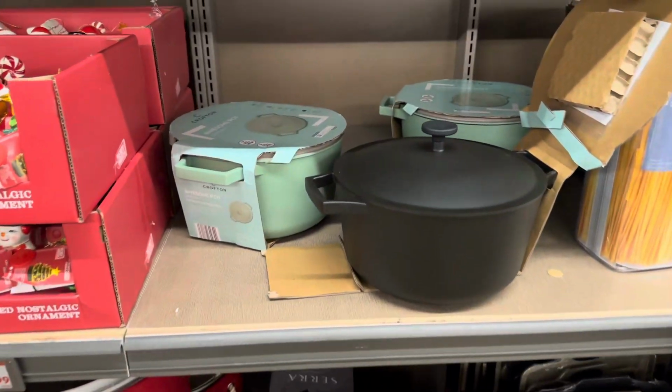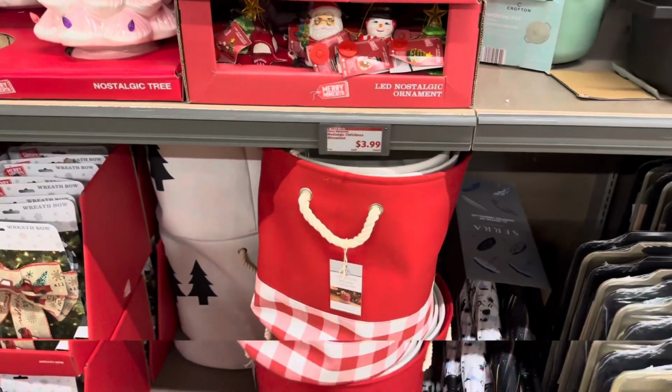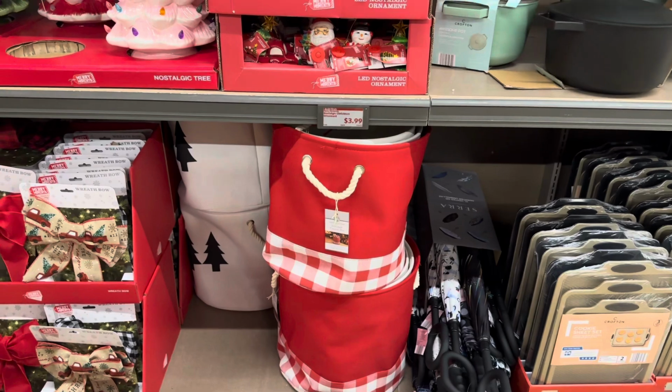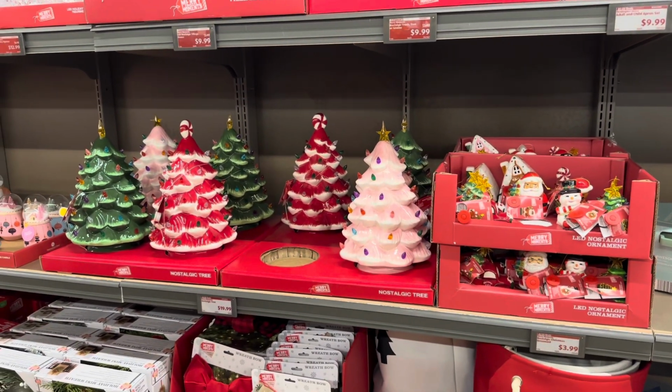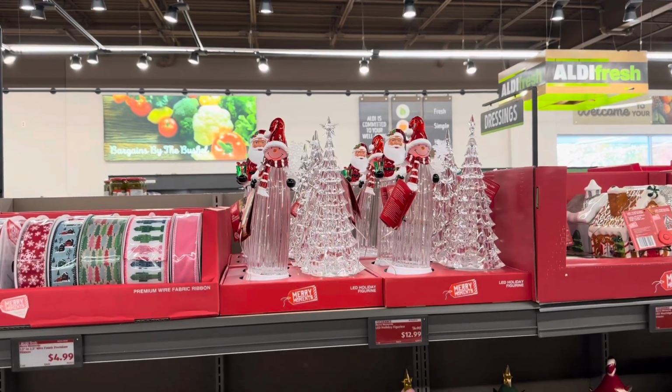The Awesome Pot, that is $29.99, is one. The Holiday Canvas Bins is one for $9.99. The Nostalgic Tree for $19.99 was one of my picks. LED Holiday Figurine for $12.99. That was one of my picks.